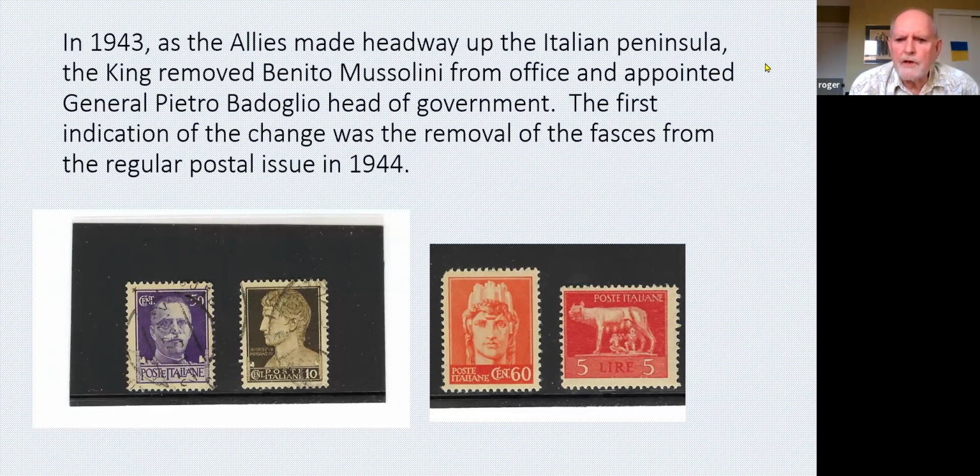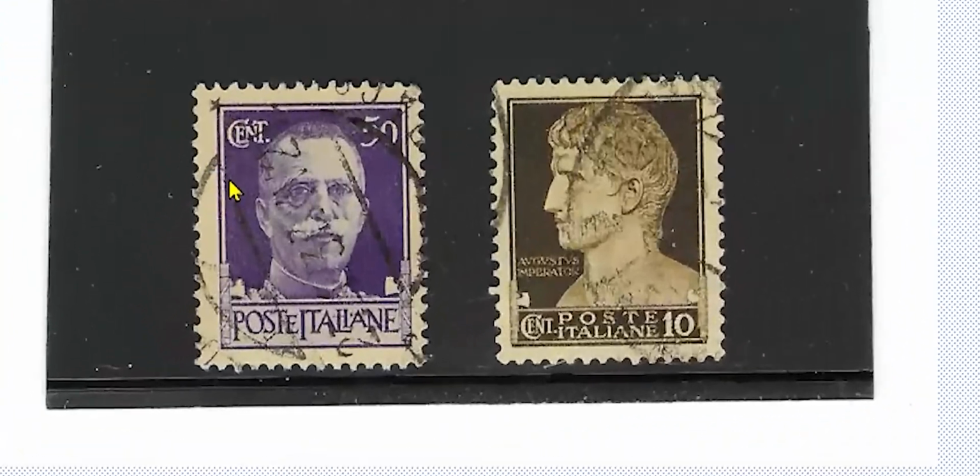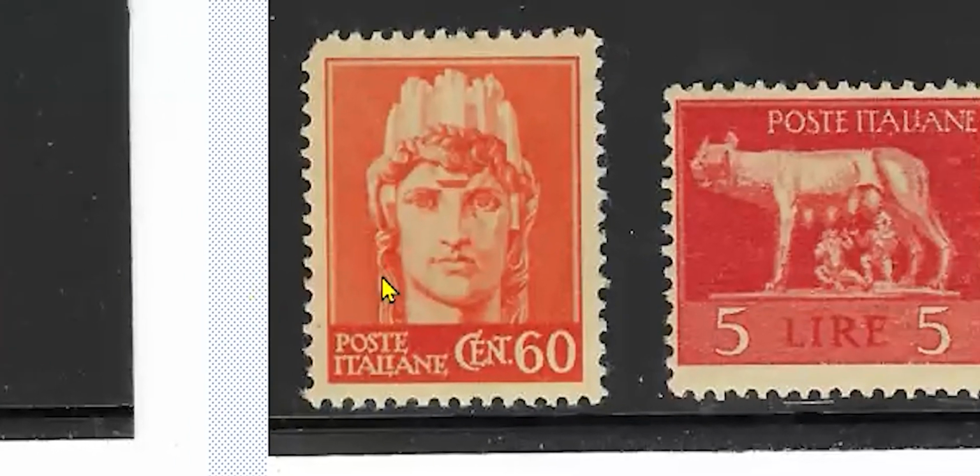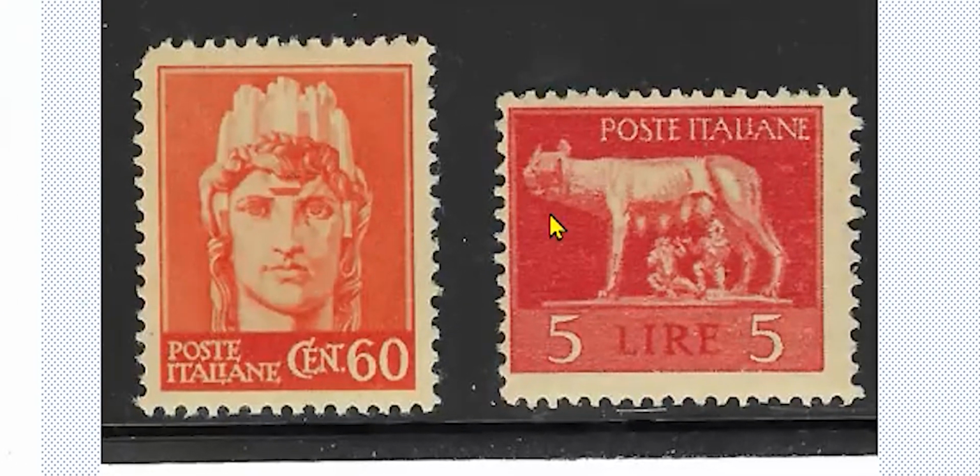So the king removes Mussolini from office, and the first philatelic indication of this is an obscure little thing, the removal. I'll try to circle this with some dexterity here. The removal of, you see the fasces at the bottom of these regular issue stamps? Those are the ones that have been in circulation all through the '30s. And they have little tiny indication that Italy is a fascist country. They reprinted the stamps, but without the fasces. That's the first indication that something is changing in Italy.